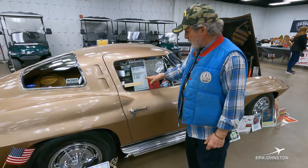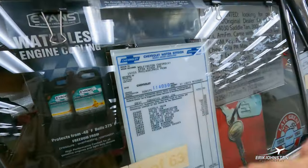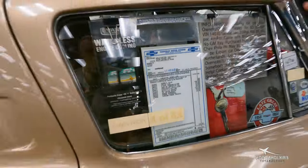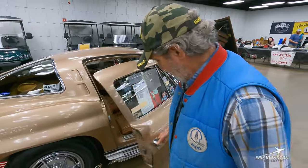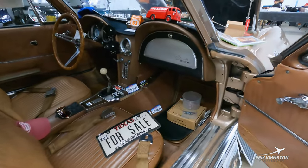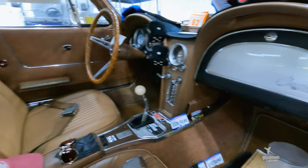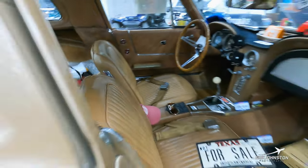This is a copy of the window sticker. This is the equipment that it has in it. So I thought that I'd put that on the window, and then I added all this other stuff to read. Name of the color is Saddle Tan and Saddle Tan Interior. Some people call it gold, some people call it bronze, but it's tan.